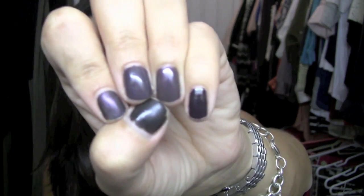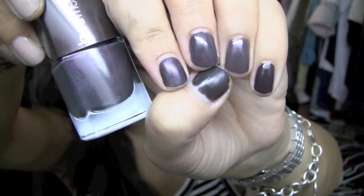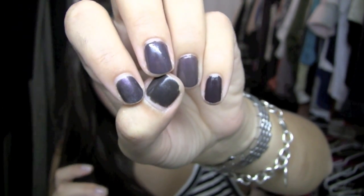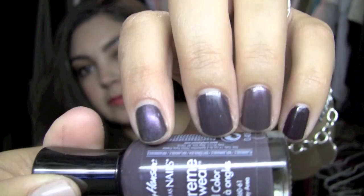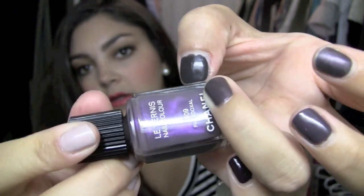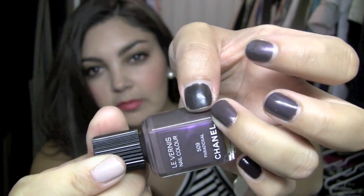So starting with my pointer finger, this is Laura Mercier's Twilight, which does have a lot of purple shimmers to it, and it's not really that close, but I do love the color. The other color I thought would have been really similar is number 330 Gray Area from Sally Hansen. But it's still a little bit lighter, but it's close enough for $1.99. On my ring finger, this is Paradoxal from Chanel. Again, it's still more purple than this one, which is more gray brown, gray black.